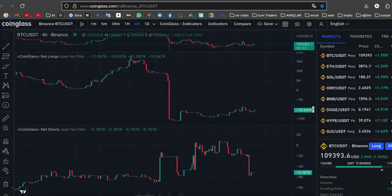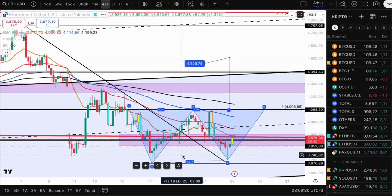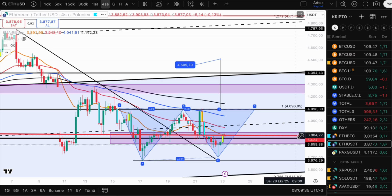Now let's quickly examine the Ethereum market. There's a potential formation here, similar to Bitcoin's, and we'll monitor it. The 3859 level was a crucial resistance. As you can see, it also worked as a support level in this area, and you can see that we are now starting to be priced above this level. A double bottom pattern is possible here, targeting 4500.